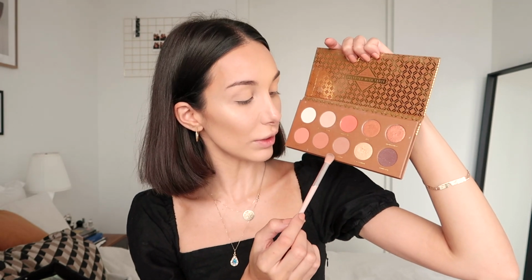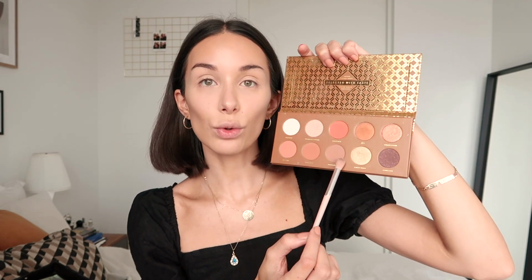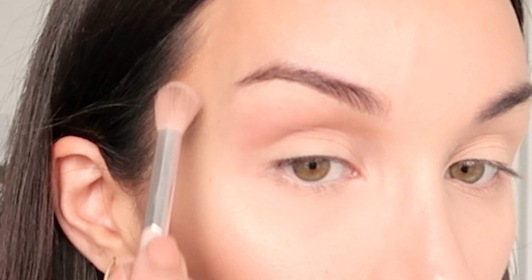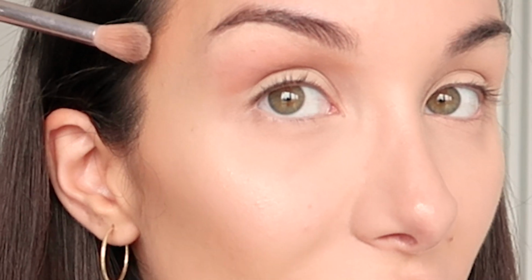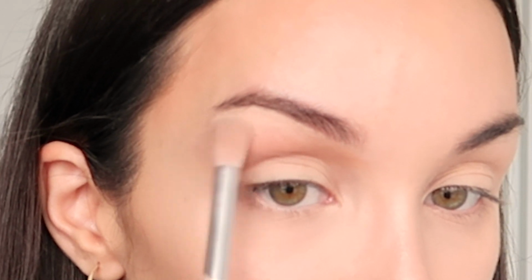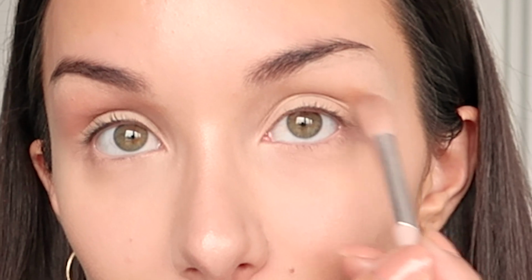So for my crease, what I do is I go in with Finish Sensual, which is this kind of mid-brown colour. I always start off quite light and then just build up. So sometimes it can just kind of look like nothing, but I feel like for during the day, less is always more. And then I blend upwards, almost imagining like there's a line here. So I don't want to cross that line, because I just always want it to have a lifting effect on the eyes to look more awake and bright. So on this side, I'll do the same.